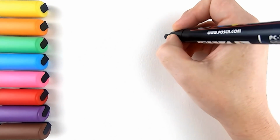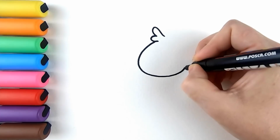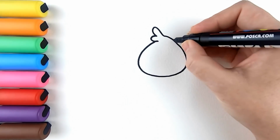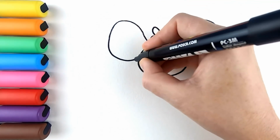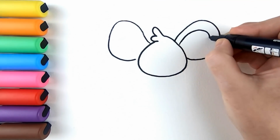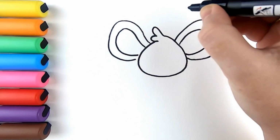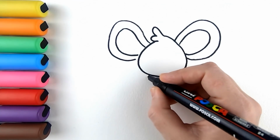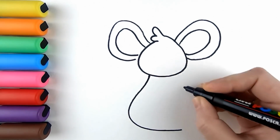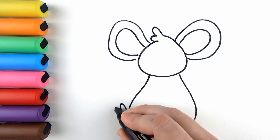Now we're going to draw a mouse. Do you know that mice don't really like cheese? They actually prefer something sweet. But sure, they'll eat cheese if there's nothing else around.